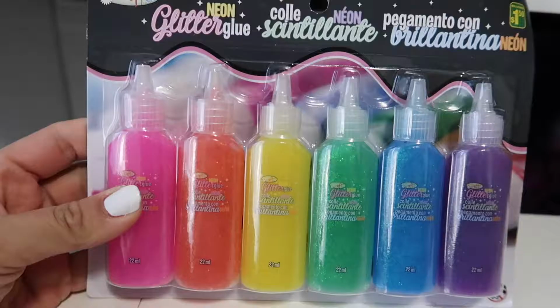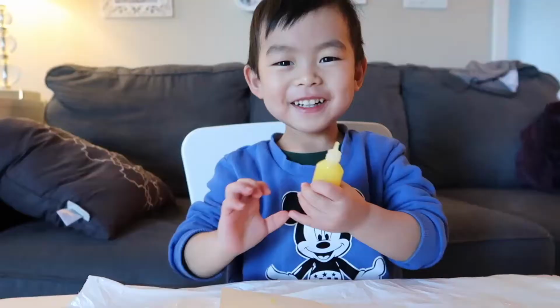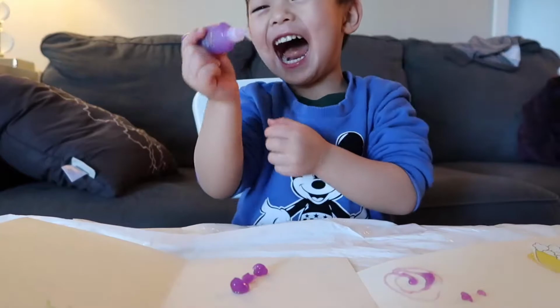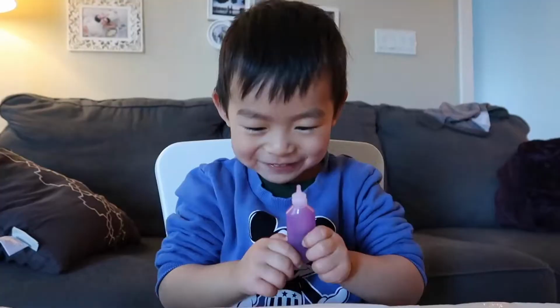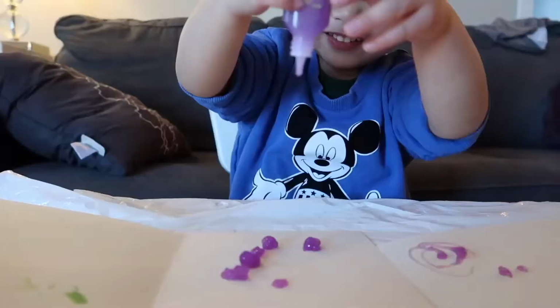Next will be this glitter glue that I got from dollar stores. It has so many colors and he loves it. Happy? What did you make? What are you making? I don't know. What is it? Bubble. I need to make more bubble and then more bubble.